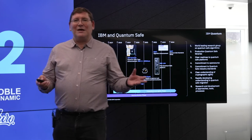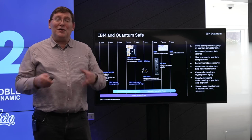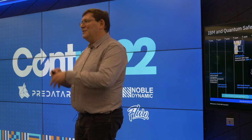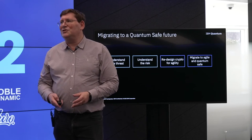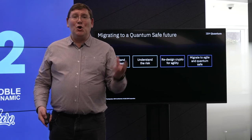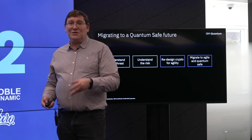The data moves around. So it's really important to be quantum safe that you understand the use of cryptography within your architecture, within your organization. You have to understand the threat. You have to understand what the potential attack vectors are, and you need to understand the risk.